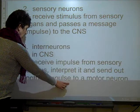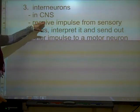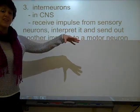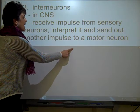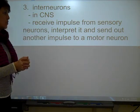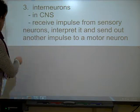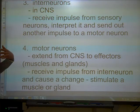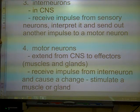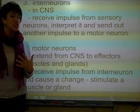Your interneurons are in the central nervous system. They are in your brain and your spinal cord, actually receiving the impulse from the sensory neurons, interpreting it, and sending out another impulse to the motor neuron. So think inter: those are the connections, they're in the middle. Motor neuron, the last one, these extend from your central nervous system, so either from your brain or from your spinal cord, out to effectors. Effectors are what are actually going to do the work.